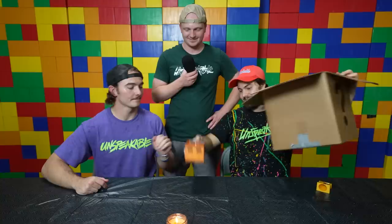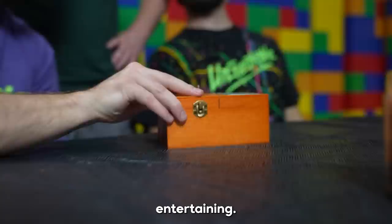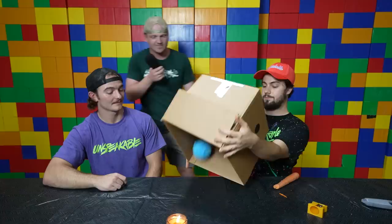Everybody knows this. The pointless box. That's literally its entire purpose. You know, honestly, it's pretty entertaining. How much do you guys think this is? $2. $24. $15! It's a ball. That's how you turn it on.